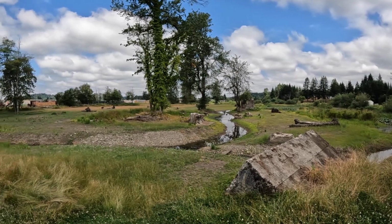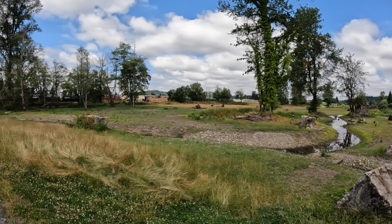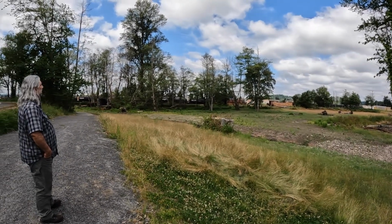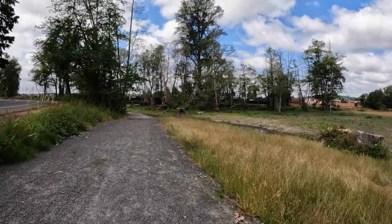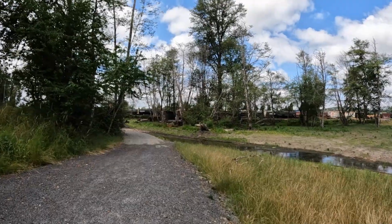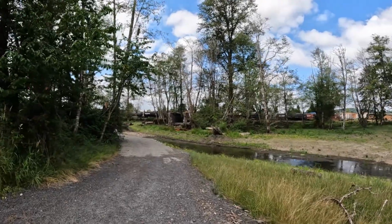That could be China Creek, I'm not sure. Could be a fork of it. See this structure up here? It's what we called Castle Dread. And the last time I played around on that was sometime in the early 90s.